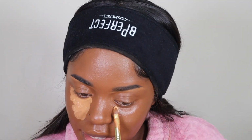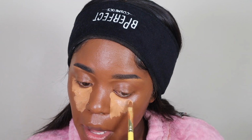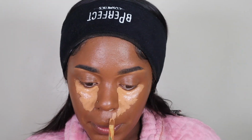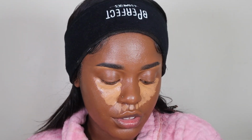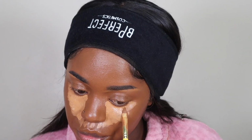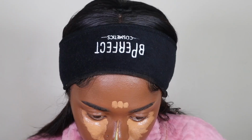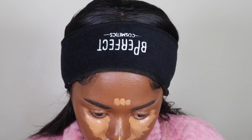I know that looks too bright, and this is not everyone's cup of tea, but honestly, you use the shade that you like, you use the shade that you feel comfortable using. I just like a really bright under eye, which is why I go this bright. I'm gonna add some on the bridge of the nose.